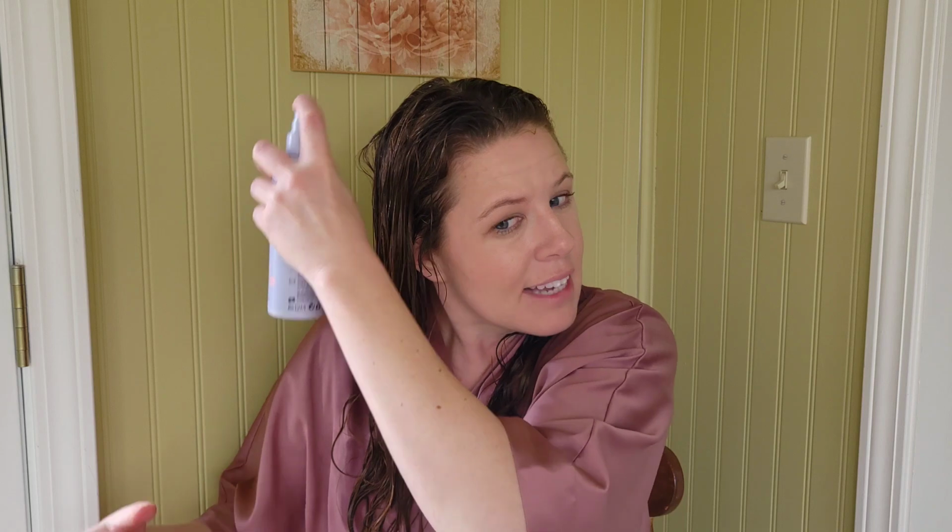But anyways, I know I really like the primer. So I'm just going to spray that all over, kind of like a leave-in conditioner. And then I'm going to brush that through, do some brush styling. And then we will apply the gel and see what we get.